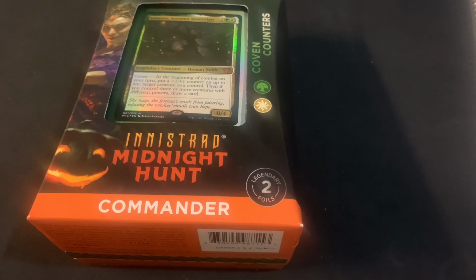Which is actually not terrible for a very lower value card. Sometimes it's 50-60% value, which a lot of the time you get like 20 to 30 percent value on some of the really bad lower end cards.